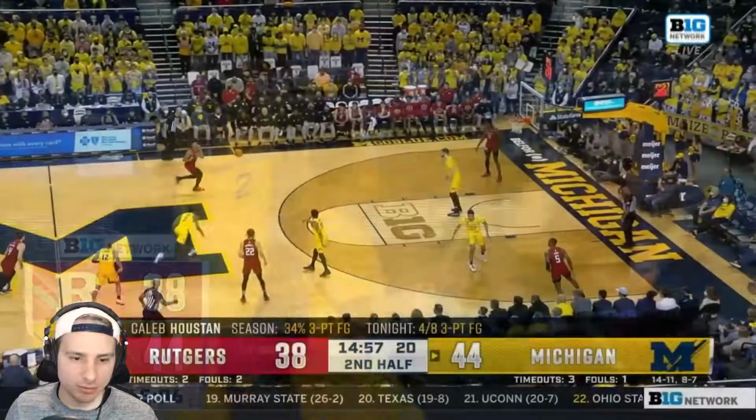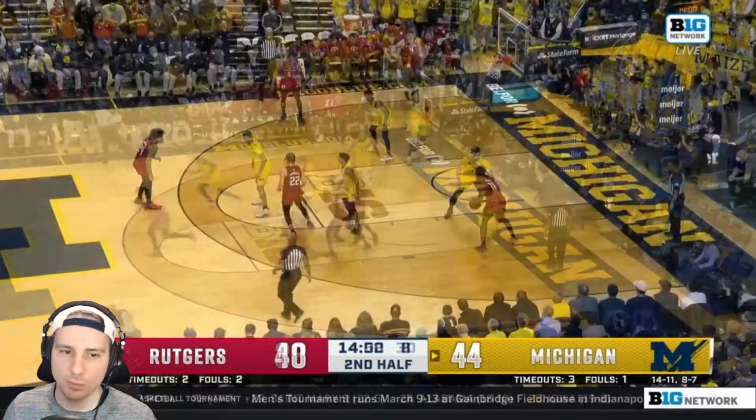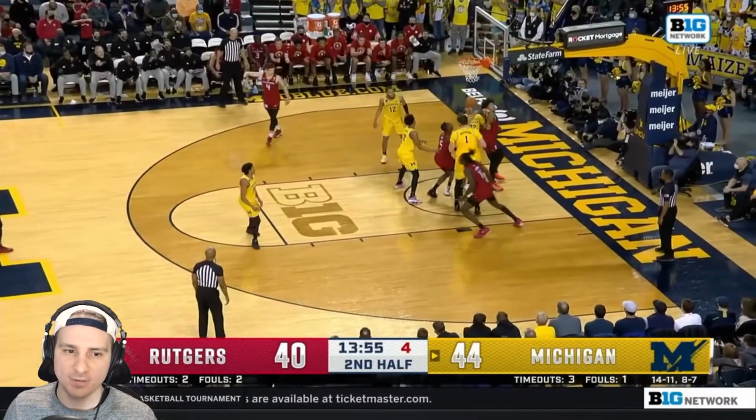He wants the smoke. Michigan by 6 here. Ron Harper Jr., nice underhand pass there. Clifford Amore, get out of his way. Dude can slam it home. Physical down low. Nice finish with the right.